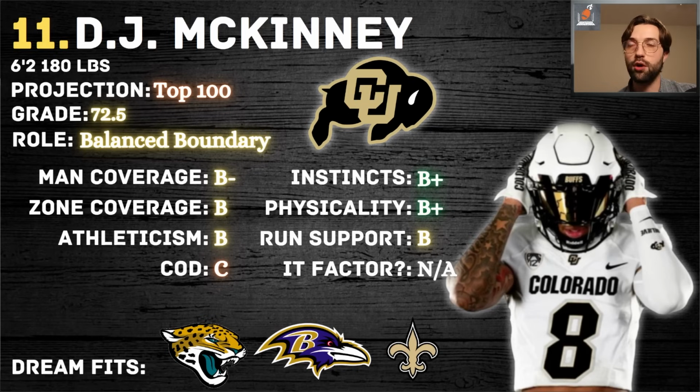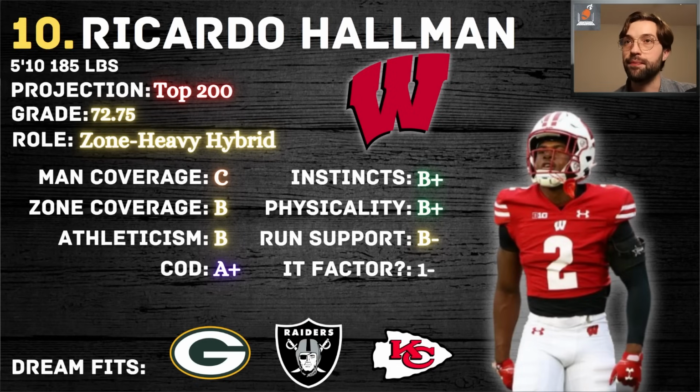So overall, DJ McKinney, a lot of potential there, but really concerned about him dropping weight. I don't know what's up with that. TBD. Ricardo Hallman's next. This is a guy who I continue fluctuating on how I feel about him, but overall he's consistently been super smooth, knows how to handle off coverage. He's a very fun player.